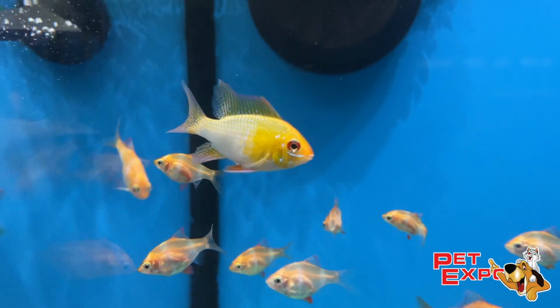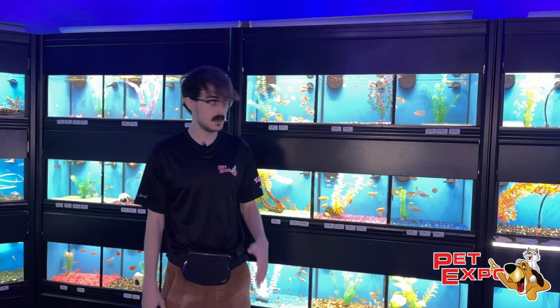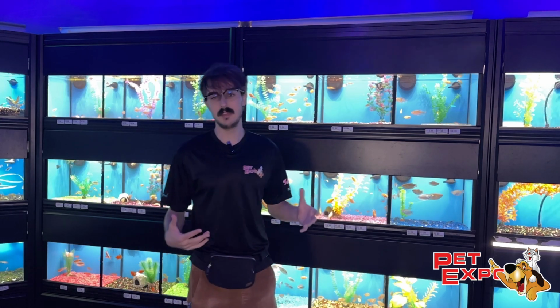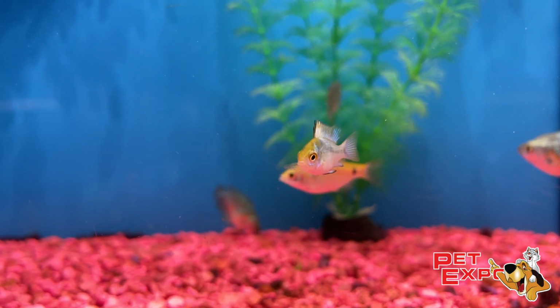They are best kept in pairs. You can do one or you can do more, but usually what I've done is just kept one male, one female, and they can actually start breeding too if you get one male, one female. If they've got a little cave, they do become a little territorial when they do that, but it's something fun that you can do.